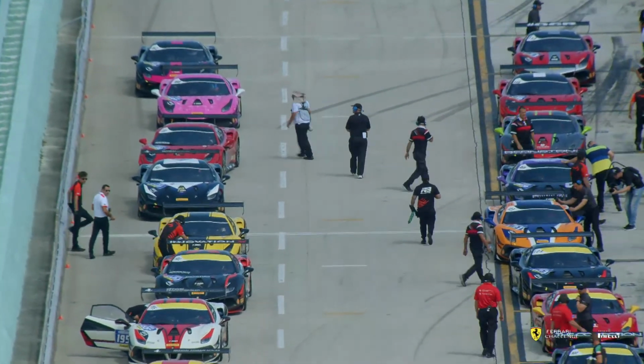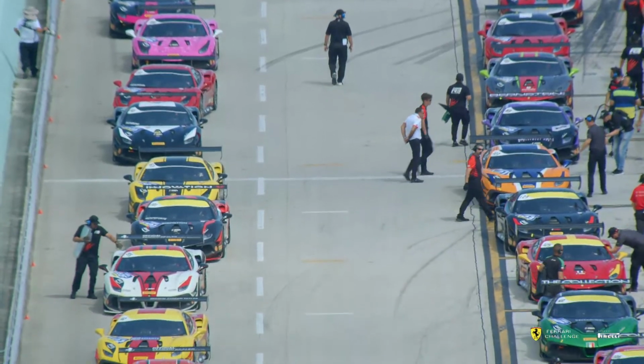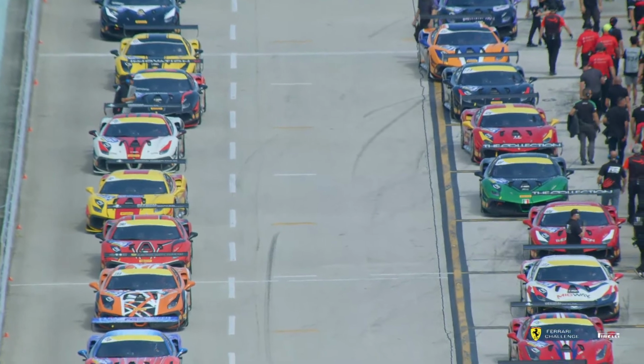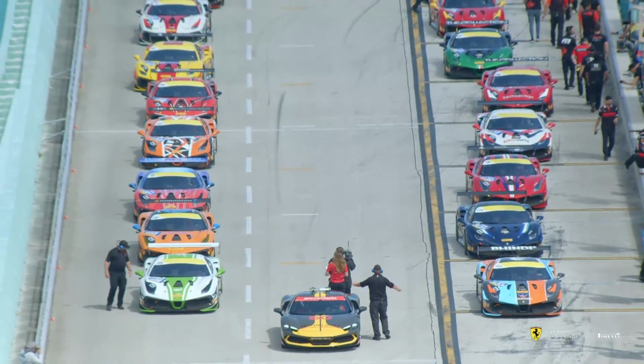Tantalizing as it may be, and of course those first sequence of turns on the infield going to be very, very keen to watch those. We of course will be bringing you all the action, all the highs and all the lows during the course of this 30-minute race to come from the Ferrari Challenge. Coppa Shell, and Coppa Shell AM.